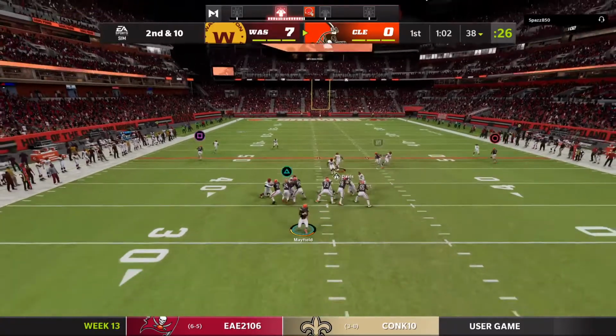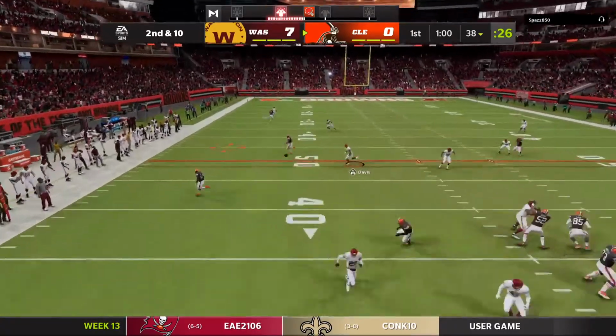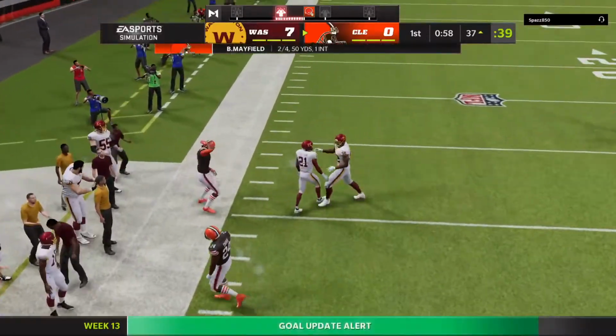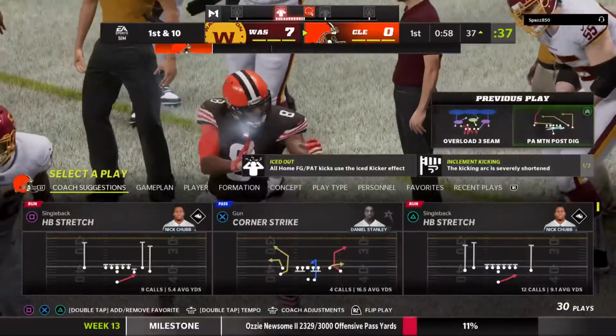They go play action. Mayfield. Toward the sideline, and look at that catch. Dragging the toes, and that's going to be a 1st down.